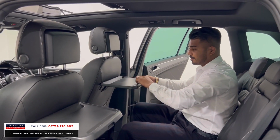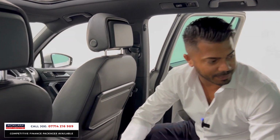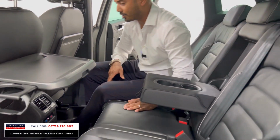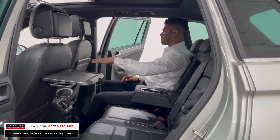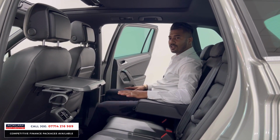This alone is enough to go, I'll have it. You've got rear climate round here, more USBs. This centre armrest also comes down with more cup holders. But it's the way this car's been kept with 16,000 miles on, with a full glass roof, the back of the seat, the seat base, everything's in brilliant condition.